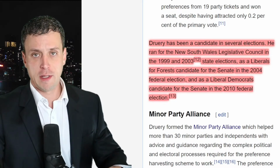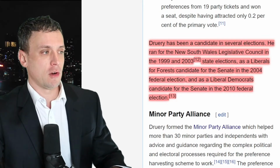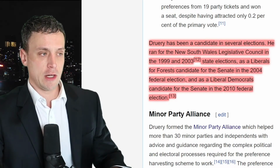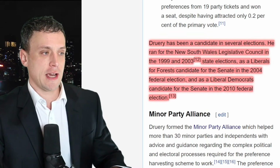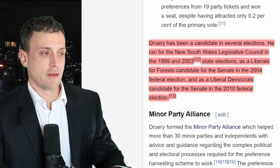All right, so let's have a little bit of a talk about Glen Durery so you can understand a bit more about who he is, what he's doing, and what motivates him. All right, so coming from Wikipedia right here, Durery has been a candidate in several elections. He ran for the New South Wales Legislative Council in the 99 and 03 state elections, as a Liberals for Forests candidate for the Senate in the 2004 federal election, and as a Liberal Democrats candidate for the Senate in the 2010 federal election.